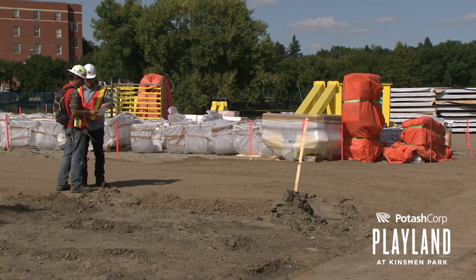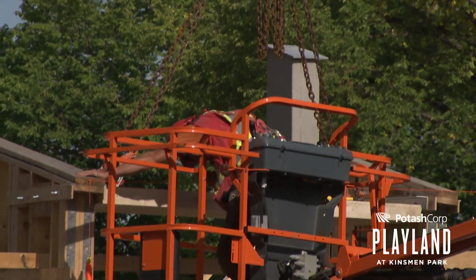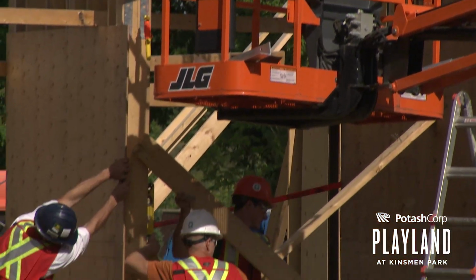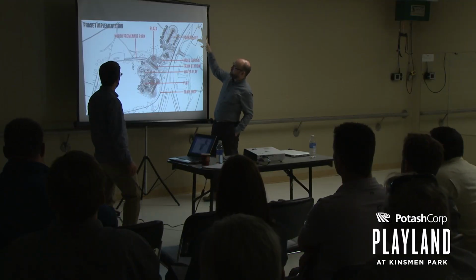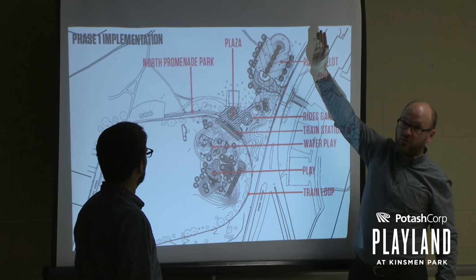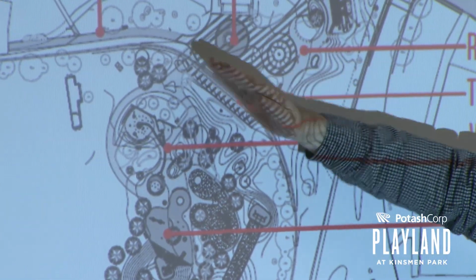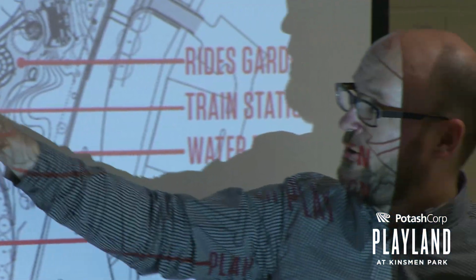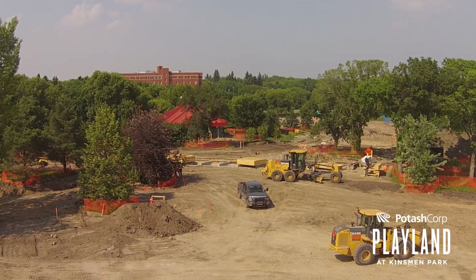The project started in 2011 and it started with the master plan process and really looking at the overall context of Kinsmen Park and really identifying where different phases of implementation would happen. Through that process, we did numerous consultation with the public and different stakeholders. We also did a children's workshop at a local school to really help to identify what some of the priorities were within the park and what makes Kinsmen Park special.